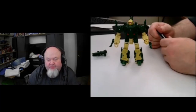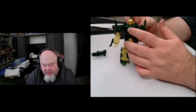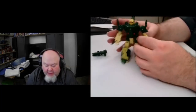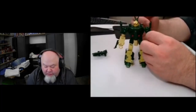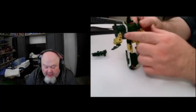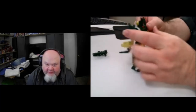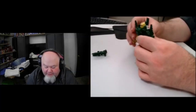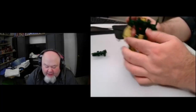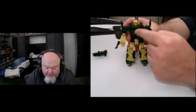But yeah, like I said, all they did was flip the upper part around, and to do that, they also removed the two arms at the biceps and then flipped them onto the opposite arms. So the hands would not be reversed. That's really all that they did besides the chest plate.